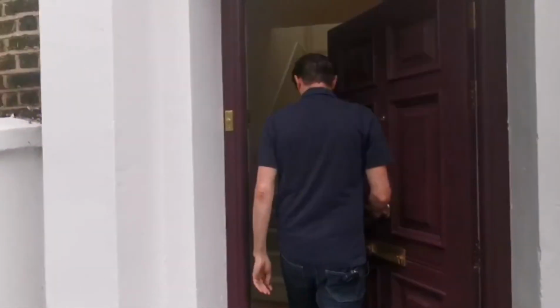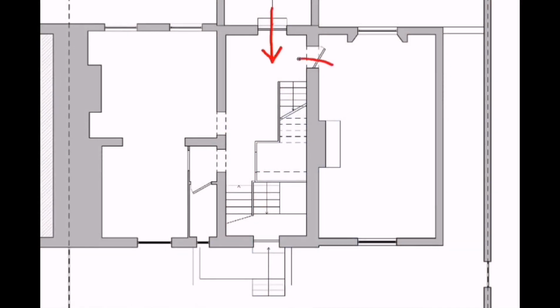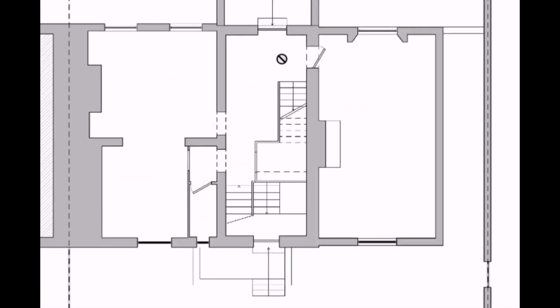Wait a minute, George, before you go in, I think it's worth explaining to the viewer where things are in plan. This is the point of entry. On your right is the lounge, and on the left is the existing kitchen and dining area. Also from that same hallway, there is a WC that was accessible, but very much in need of repair. 3 sets of staircases: one going up, one from the basement to the ground floor, and one from the garden to the mid-level landing.